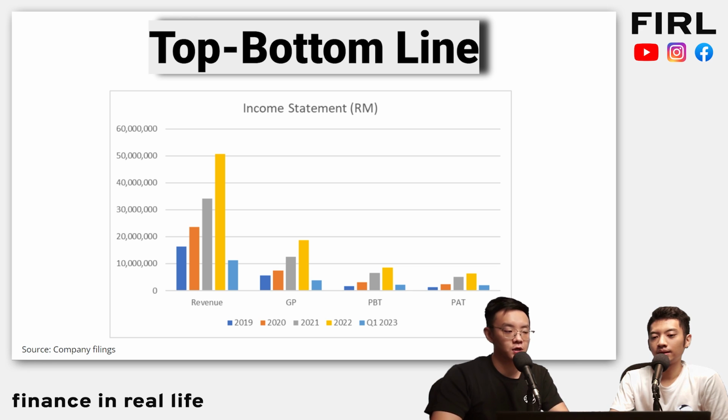So it's one pro tip for you guys. Whenever you look at IPO companies, they tend to do things, not necessarily illegal, that boost the profits, at least at the beginning. Yep. That's a good point.